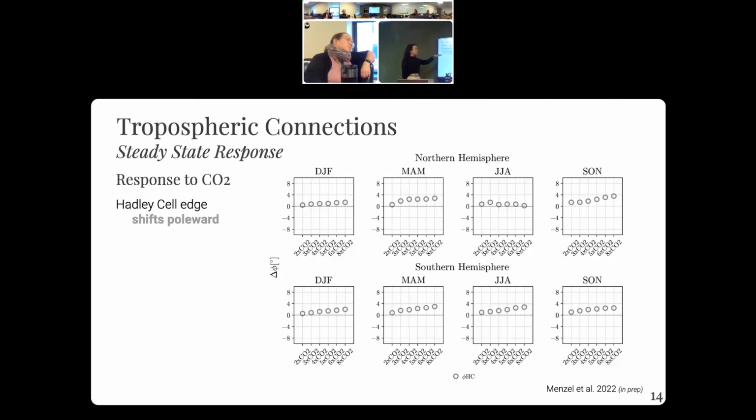I start with the Hadley cell edge just because this is a very robust result and it checks out. We see a poleward shift of the Hadley cell edge, I would say in most seasons. One exception is June, July, August, but it's interesting that in this model, you don't see an equatorward shift like the CMIP5, CMIP6 model mean would suggest. But typically you see a consistent poleward shift.